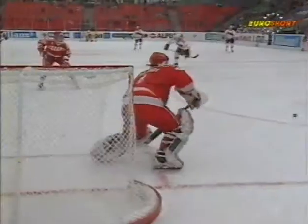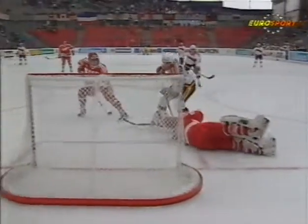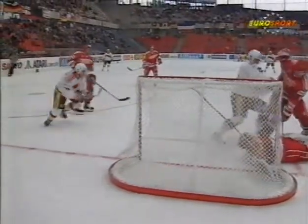Tatarinov gives it to Č.Trunčka. Č.Trunčka goes right in on goal. Good work from Č.Trunčka. He comes right in on Mylnikov. Can't quite find the handle, though. Mylnikov is able to cover the puck. Pavel Bure is a man coming back. A good job of back-checking by him. A bit late, but he's there.